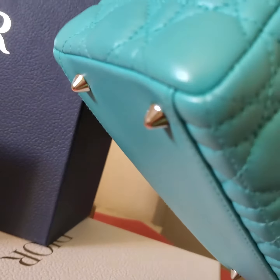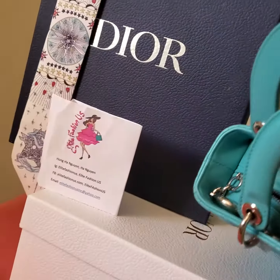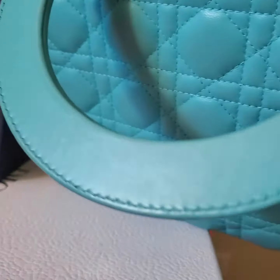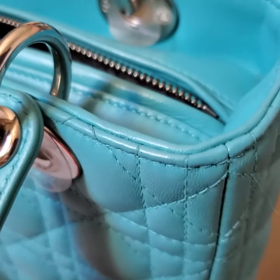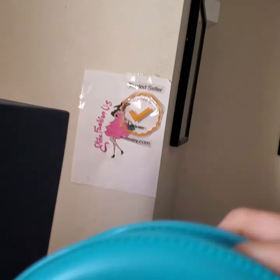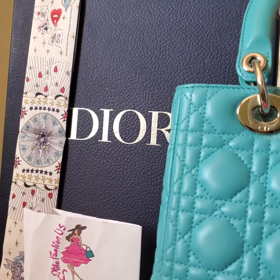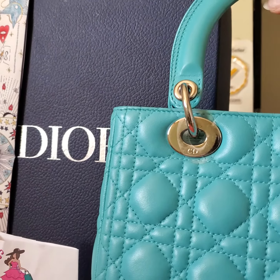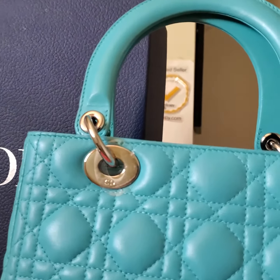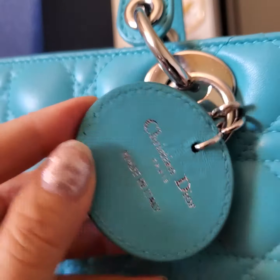The corner has been touched up, and the handle, I believe, because I examined it and you can see the thread is a little bit different, so I believe the handle right there and on the top right here also have some touch up, but it's not noticeable at all. It is a very good spa job, so you won't notice it unless you are very professional like me and inspect closely only. Inside is very clean.